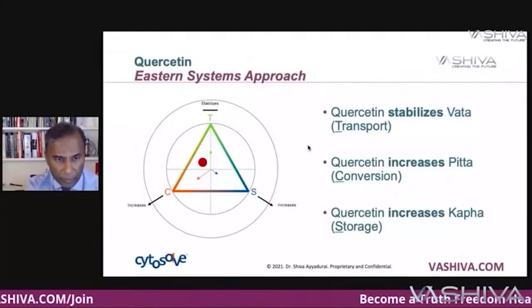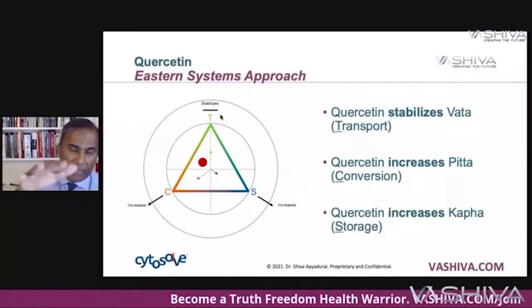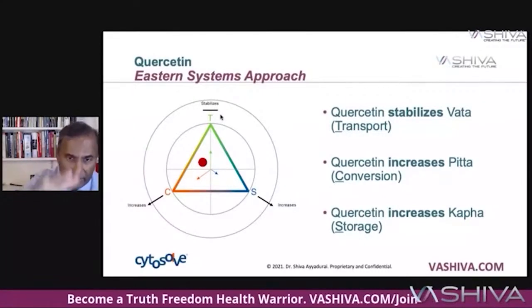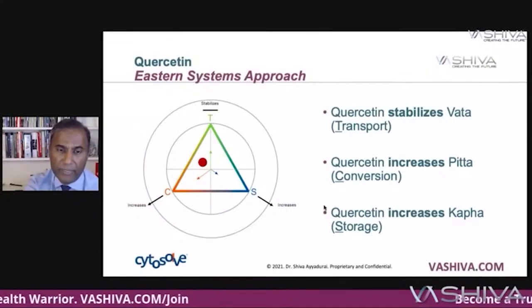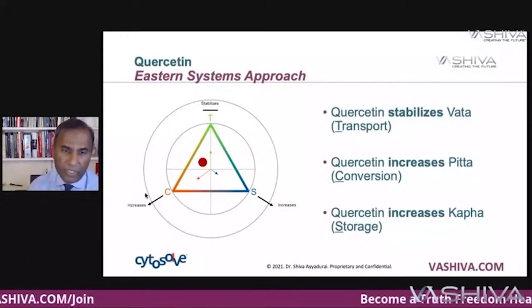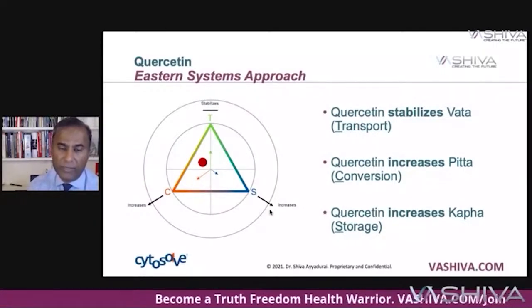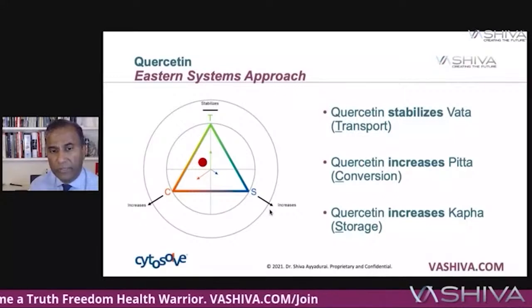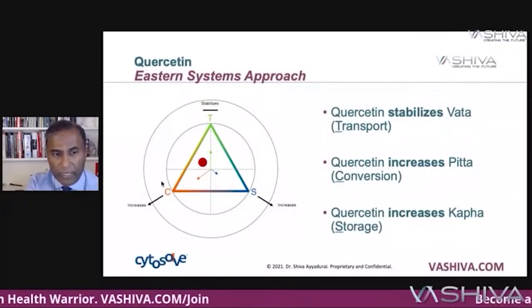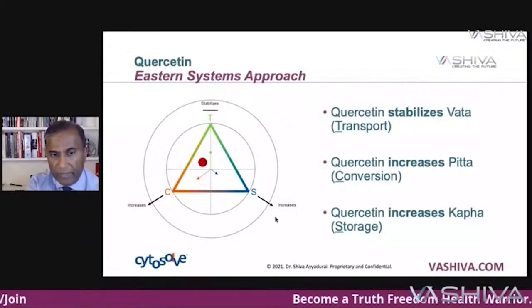Now, quercetin, what does it do? Let's say this is your body type. Quercetin stabilizes motion. If someone's erratic, it calms you down. It increases conversion, or what we call in the Indian system pitta, which means it supports digestion. And it also increases kapha, storage and strength. It builds your infrastructure, your bones and tissues. So quercetin calms you down, supports digestion, increases digestive activity, and lowers this.